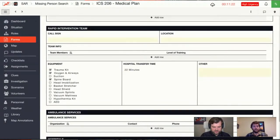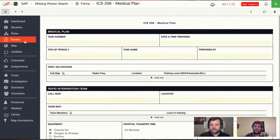Great, 22 minutes. And you'll see if I had an update, I can change it. And everything's audited, tracked, and logged.